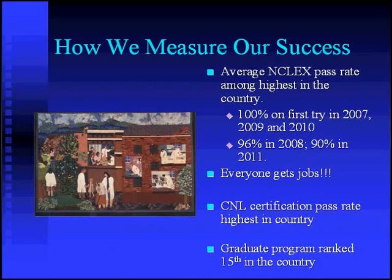Secondly, you'll want to go to a program where everyone gets jobs. And even in a slower economic period like now, every student in the Master's Entry program had jobs before graduation. Another indication of the strength of our program is being able to pass the National CNL certification. This past year, 85% of our graduating students passed the CNL certification on the first try. The national average is far, far below that.